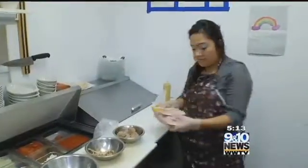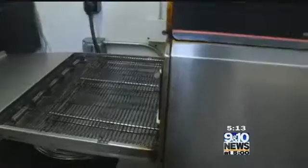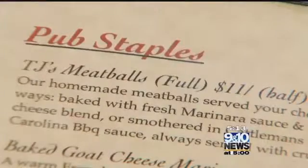Now, you may not notice, but because of its small historic bone structure, the kitchen at TJ's Pub is, well, limited. So our kitchen is very small. We have just a residential oven. It's the same oven I have at my house. And then the pizza oven and a panini grill. And so it's challenging, but it also forces us to be creative and work with what we have. And I think we really do a great job with that.